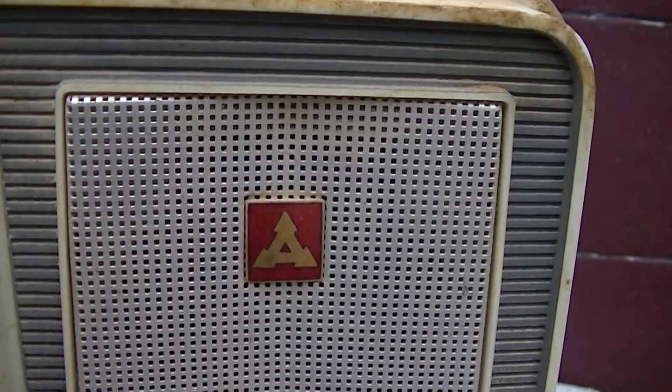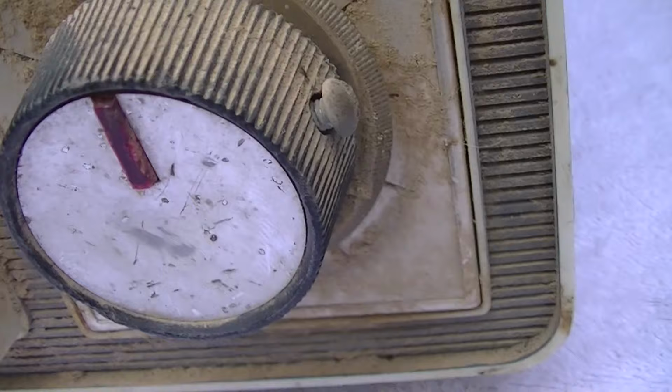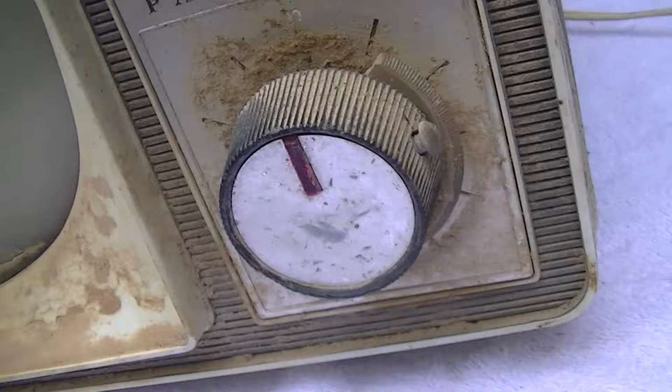And in a previous video, we kind of analyzed this TV, and it had no high voltage, and the picture tube tested good, and unfortunately, it's not in mint condition. You can see somebody's bodge hack job on the volume control there, and the fine-tuning knob is broken, but there's enough of it there to be able to fine-tune it.